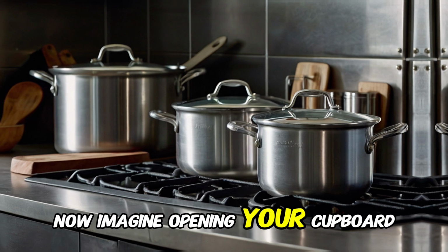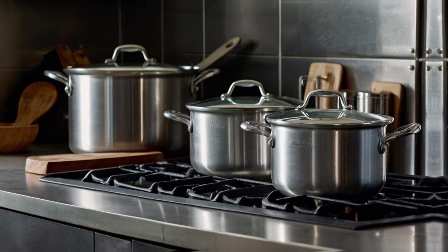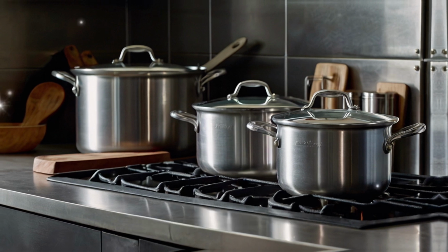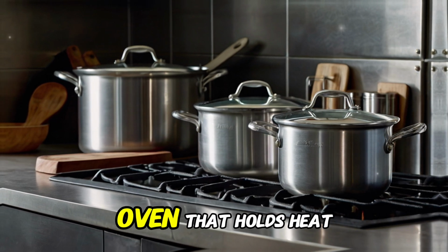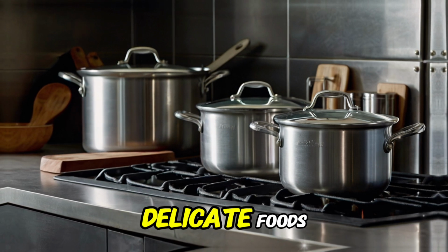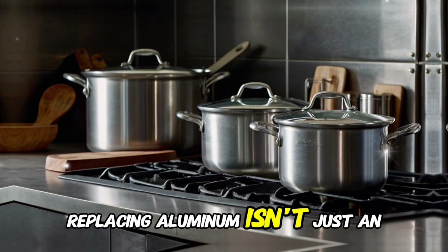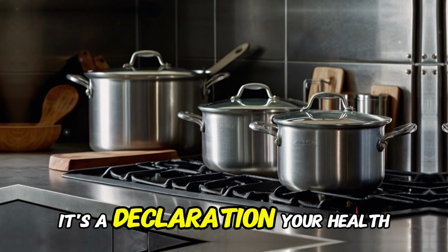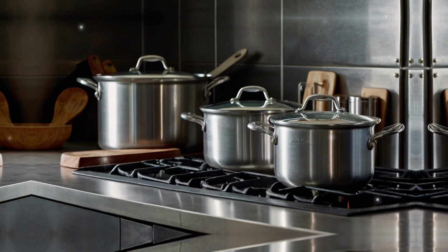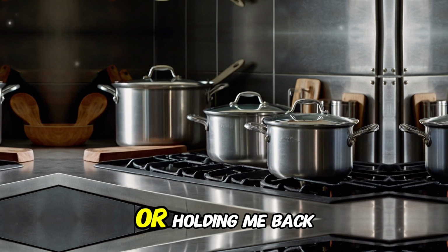Now imagine opening your cupboard and seeing tools that feel good in your hands and are good for your health. A gleaming stainless steel skillet that sears without worry. A deep cast iron Dutch oven that holds heat like an old friend. A ceramic coated pan for delicate foods, toxin-free and easy to clean. Replacing aluminum isn't just an upgrade, it's a declaration. Your health is worth protecting. Your meals are worth honoring. So next time you cook, ask yourself, is this pan helping me or holding me back?